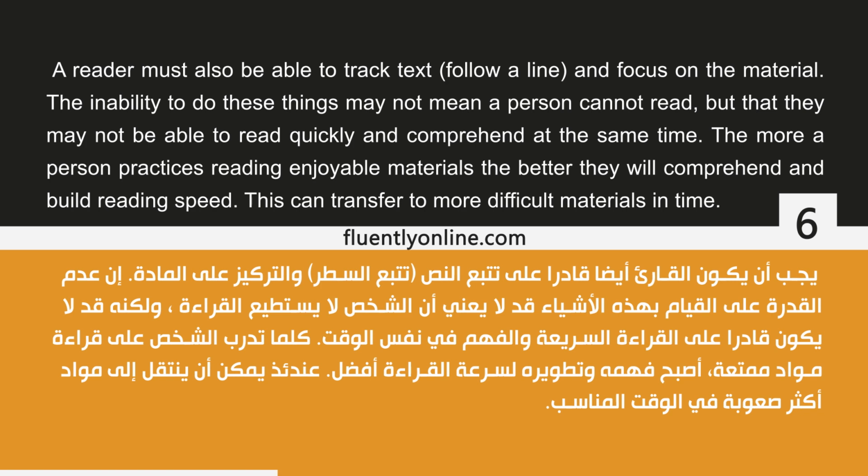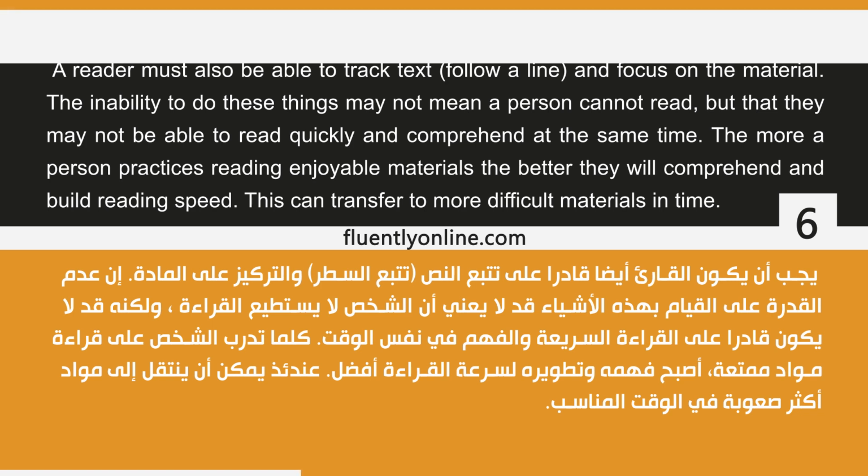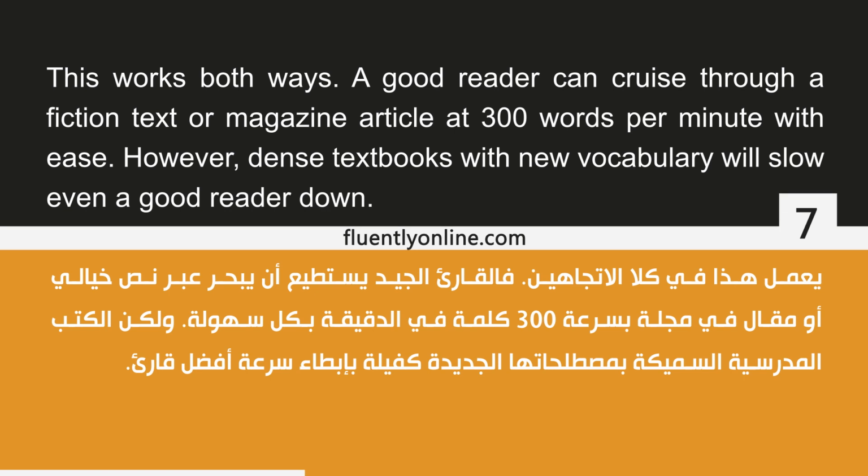The more a person practices reading enjoyable materials, the better they will comprehend and build reading speed. This can transfer to more difficult materials in time. This works both ways. A good reader can cruise through a fiction text or magazine article at 300 words per minute with ease. However, dense textbooks with new vocabulary will slow even a good reader down.